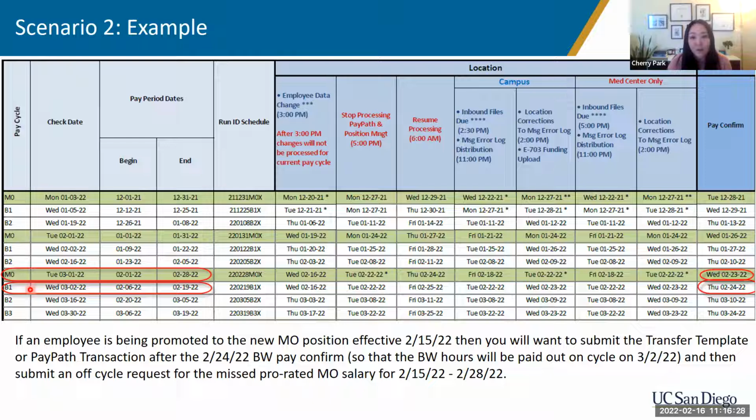And then submit an off-cycle request for the missed monthly salary for 2/15 to 2/28. Notice that these pay confirms are at the same time, so the biweekly hours need to be submitted first.